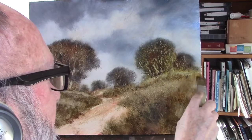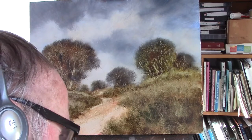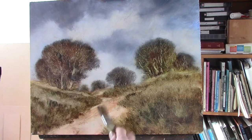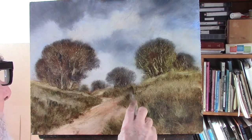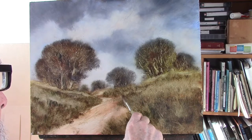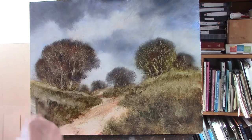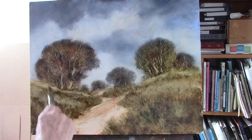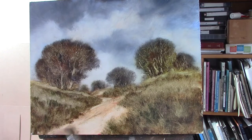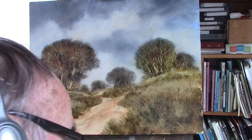Really just trying to get all this off here. So I've just now counter-changed something against that light. The shadow in there. Okay, now a bit on that path down, let's just paint square a bit of red.